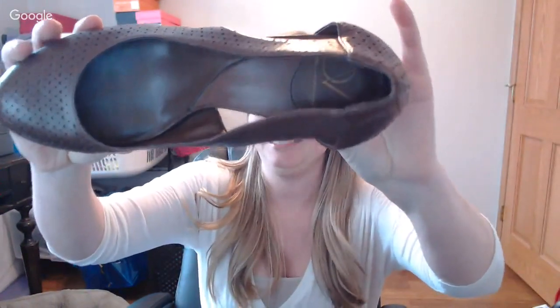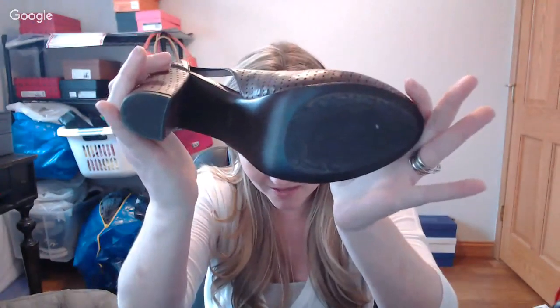Let's see here. These I will be listing tonight. They are Diane Von Furstenberg pumps. I like to show the labels so you guys can know what to look for. And I think that they are new. It looks like there's really no mark on the bottom. I think it's just from people trying them on in the store. So I might list them as new. I haven't decided yet.